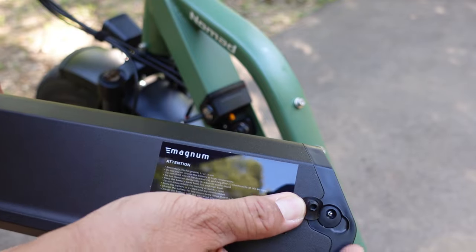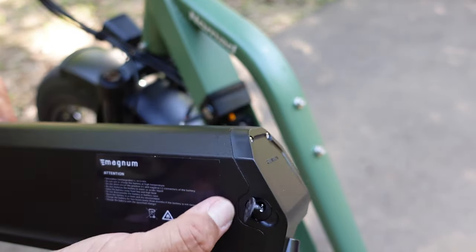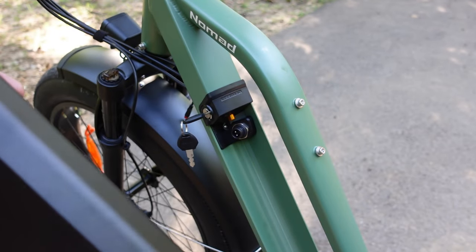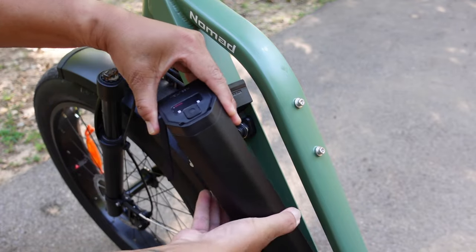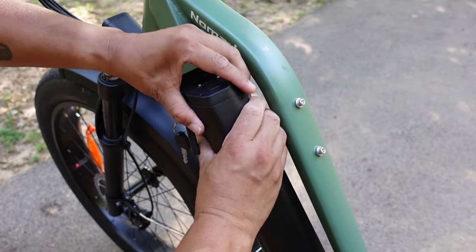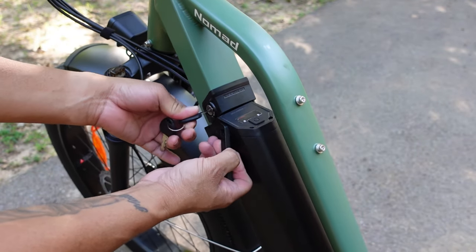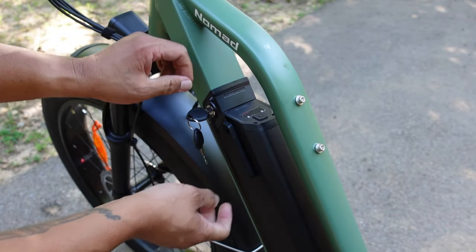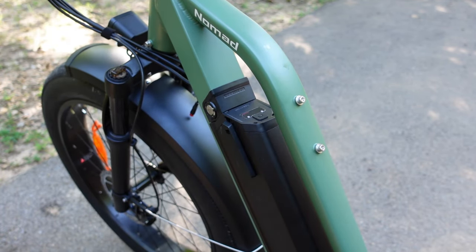You have the option to charge the battery outside of the bike, or you can have it pretty much installed in the bike. And then to put it back, you just go ahead and set it down in there. You can use the handle and your battery's locked in place.